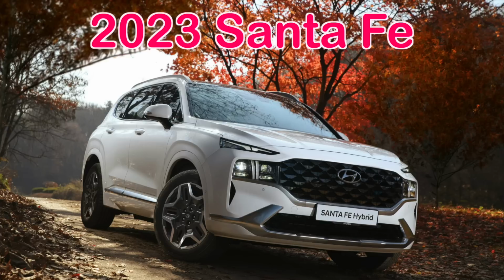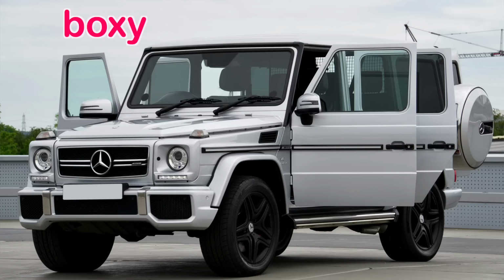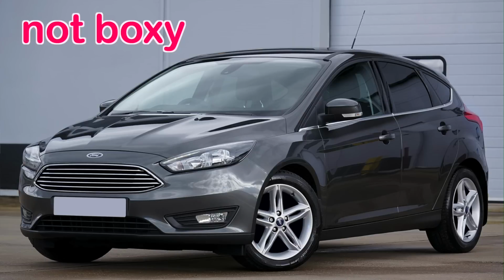So usually when they make a new generation, the generations are really different. For example, if you look at pictures of the Hyundai Santa Fe, I remember my whole life, I've never liked the look of the Santa Fe. But if you look at the new generation of Hyundai Santa Fes, I think the new generation started in 2024. So if you look at 2024 or 2025 Hyundai Santa Fes, they're a lot more boxy, right? They're really boxy. Some people like boxy vehicles. Some people don't like the boxy look.